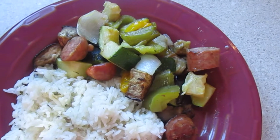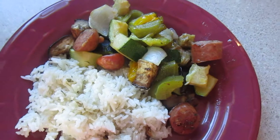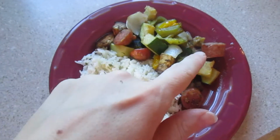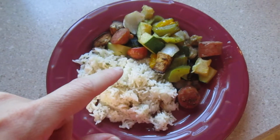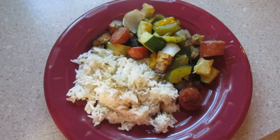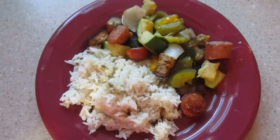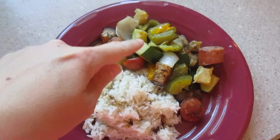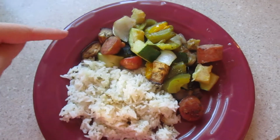It's just a big roasting pan full of all kinds of garden fresh vegetables that we get at a nearby stand, and then I usually add sausage or meatballs or something in with the mix, and I just bake it all like that on a baking sheet, 400 degrees for about, I don't know, 35 minutes or something like that. So we've got onion, zucchini, green bell peppers, I've got some more of those yellow tomatoes in there, and eggplant.